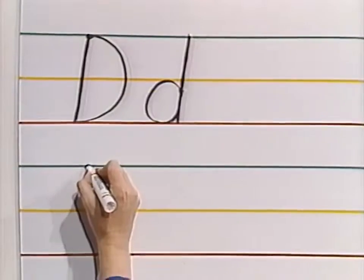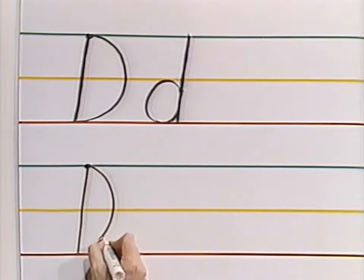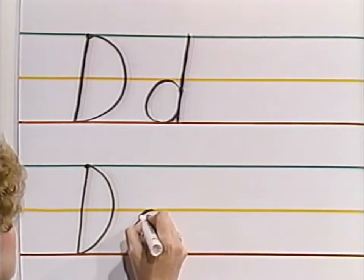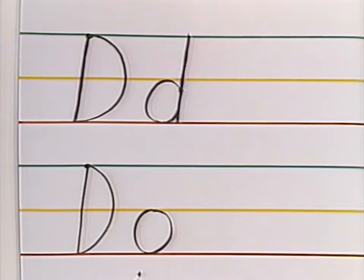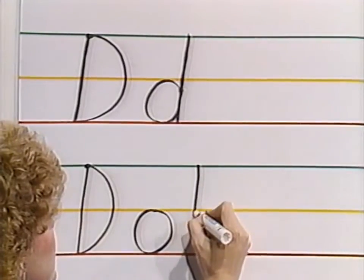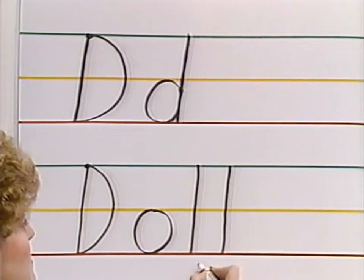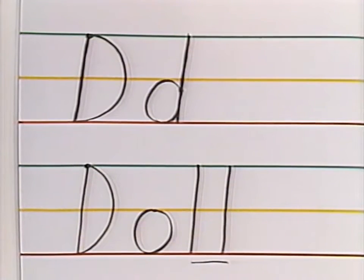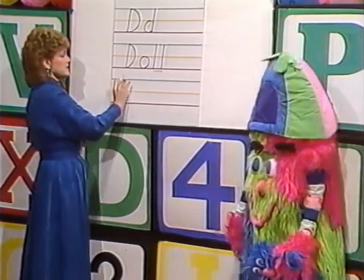What's this? Now, you know what letter I'm going to make here. What letter is this? D. What sound? Duh. What is this letter right here? O. What sound? Ah. And when we have two letters that are just the same, they only have one sound. You just play like there's one letter. That's an L. What sound does L make?